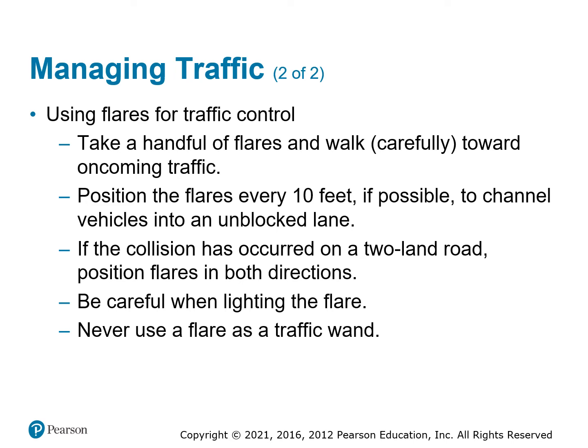And then never use these flares as a traffic wand. So don't go back there and start waving cars over with your flare. Flares are meant to be lit and put on the ground, and then you move to the next one. Hopefully you have a traffic wand. Most of the fire departments that are going to control the traffic are going to have traffic wands, which is basically the flashlight with the long orange cone on the end of it. And then they can point traffic to where they need them to go.